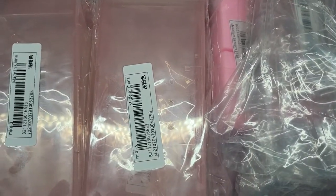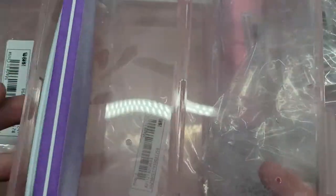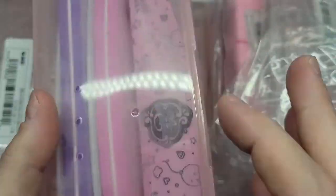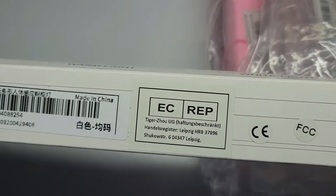These next things that I'm pulling out are what I store nail files, buffers, and things like that in for each individual person whose nails I do. I want to keep it clean, and I don't want to have to go through a bunch of files. I want to reuse the same files, so to make sure I keep everything clean, I bought all these different cases. I bought six, and one of them was broken, so I threw it away.